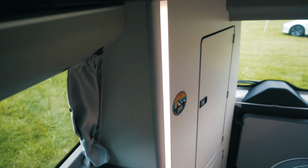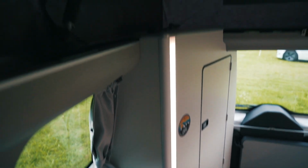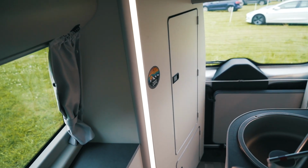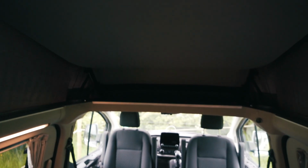As I showed you before, you've got a nice big strip light there, which gives you plenty of light in here. Actually, that's really good. You do also have windows in here which you could open to give even more light. It's that reverse opening roof, so you've got full head height when you get back here. You've got pretty much full head height at the front as well, because of that hinged opening. So that's really neat actually, that's smart.